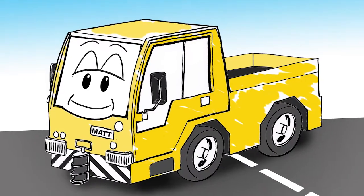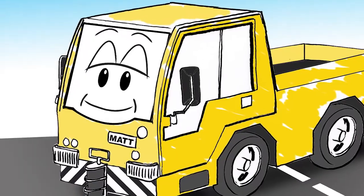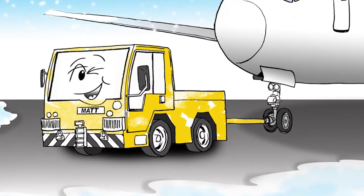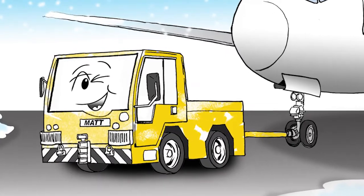Today I'm going to tell you a story about Matt. Who's Matt, I hear you ask? Well, Matt is a major aircraft tow tractor who lives and works at an airport. How cool is that? Matt's job is to push and pull massive aeroplanes, because they're too big and clumsy to drive themselves safely around the airport.